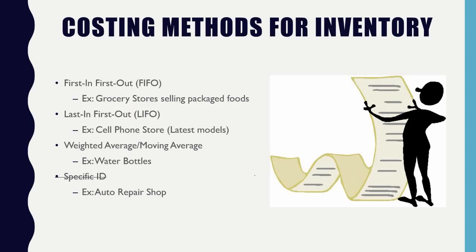There's going to be a total of 3 costing methods that I will be teaching you in periodic inventory, and the last one I'll talk about briefly. So let's start with the first one. The first one is going to be the first in, first out rule, meaning the first batch that you purchase is going to be the first batch that you sell first.